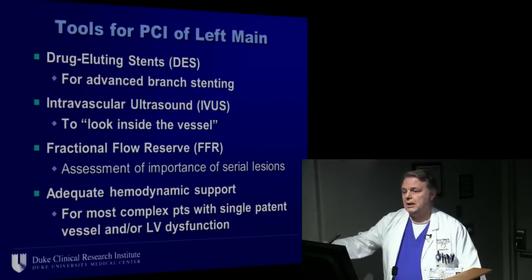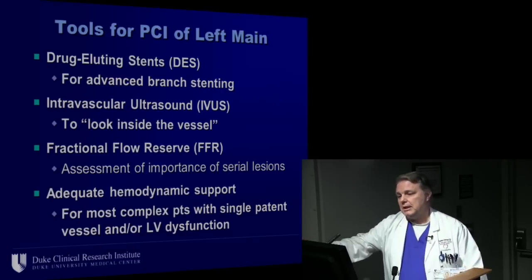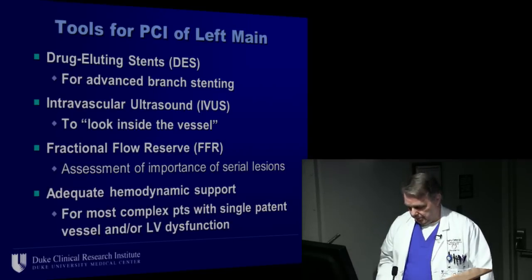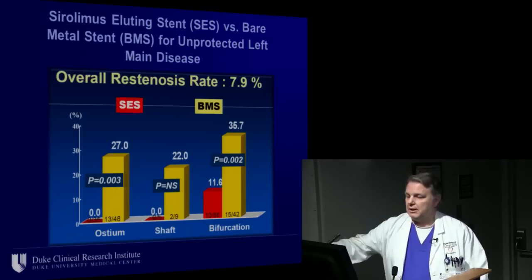So what are the tools that made all this possible? Well, I'm going to go through some of these. Drug-eluting stents were a major advance in this field, particularly when it comes to advanced branch stenting that I will share with you. Intravascular ultrasound allowed us an incredible opportunity to look inside the vessel and see what we were doing. So it actually made a huge difference. And then some other diagnostic tools that look at the amount of flow in the vessel as we were doing the work. This is fractional flow reserve, and I'll explain that a little bit later. This is very important when you do serial lesions. And then finally, adequate hemodynamic support is very helpful for complex patients with single patent vessel or severe LV dysfunction.